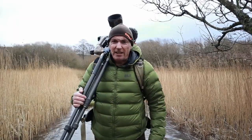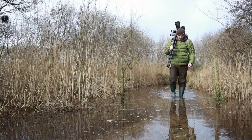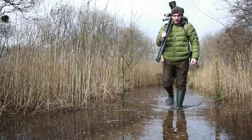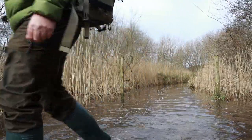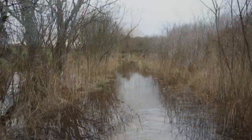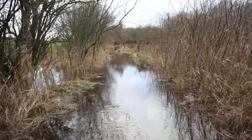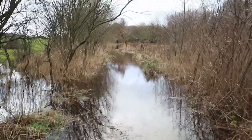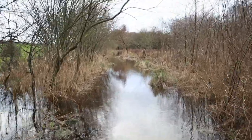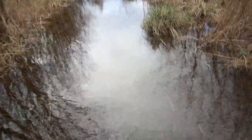It does make vlogging a little bit harder doing it in the water. So yeah, this is the path back to the causeway. Completely underwater. Fortunately, it is a gravel path, so I can make out the gravel under the water.